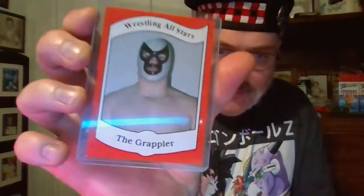And here's another great masked wrestler, the Grappler. That's a good one. That's from the 1983 Wrestling All-Star Series A.